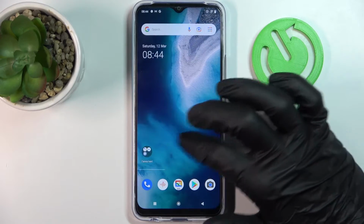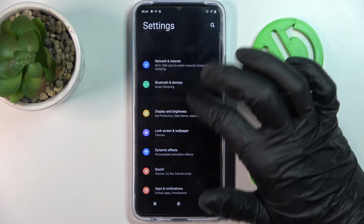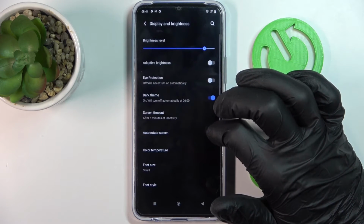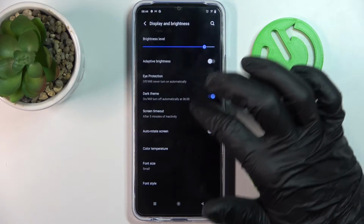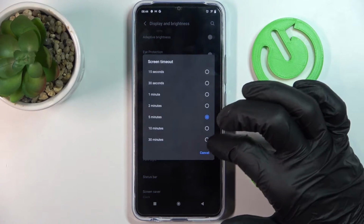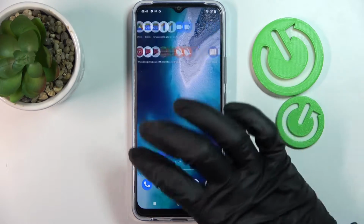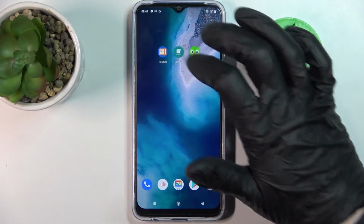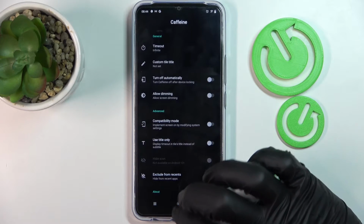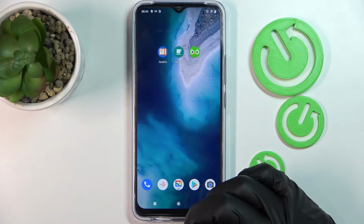So if we go to our settings and find display and brightness, then go to screen timeout. The maximum timeout is 30 minutes, and using your Caffeine app you can change it to infinite. So that's pretty handy to have when you want your screen to never lock.